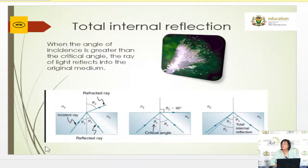Right, then talking about total internal reflection. The light reflects into the original medium, which is a very useful property. It's used in many instances. It's used in optical cables, optical fibre, to transmit sound as light over long distances. That's why if we talk nowadays to somebody in America, it sounds like the person is here in South Africa. In the past, it took much longer for the sound to travel.